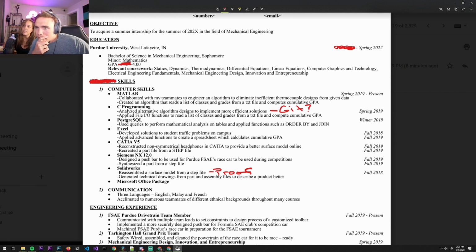Communication skills, that can go. They could both be garbage workers. Computer skills, that's an interesting thing to call out. Hopefully, if you're applying to a job like this, you have these computer skills. But a lot of it you don't have to explain. Like Excel, why are you telling me what you can do in Excel? Hopefully that's true, you can do Excel stuff.